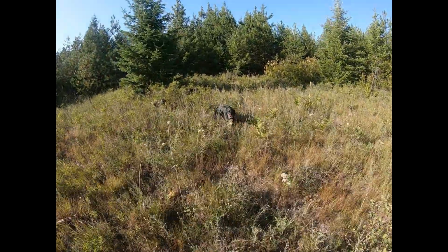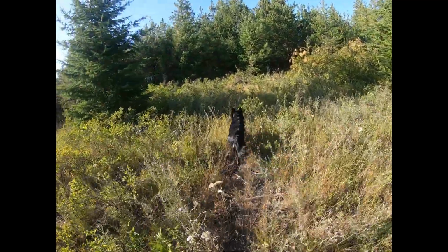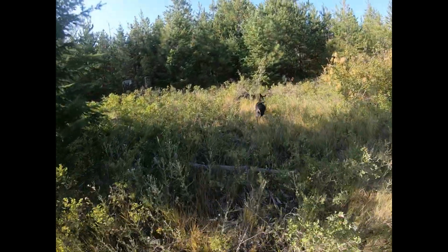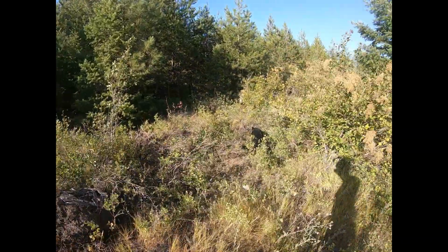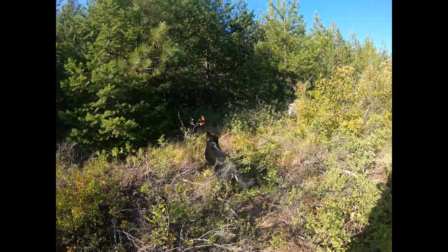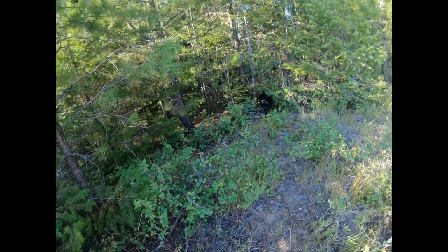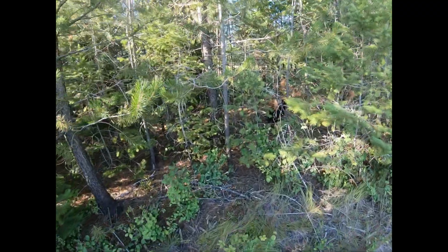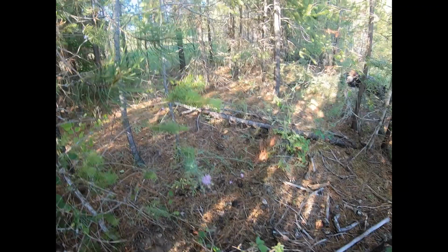Illy, hey! There's Illy. She's a Lapponian herder, which is a reindeer herding dog. I used to have another one, but these two didn't get along. So I gave the other one up to this lady in Portland. And I typically hate doing that, but I'll tell you what, that dog has an awesome, awesome home.